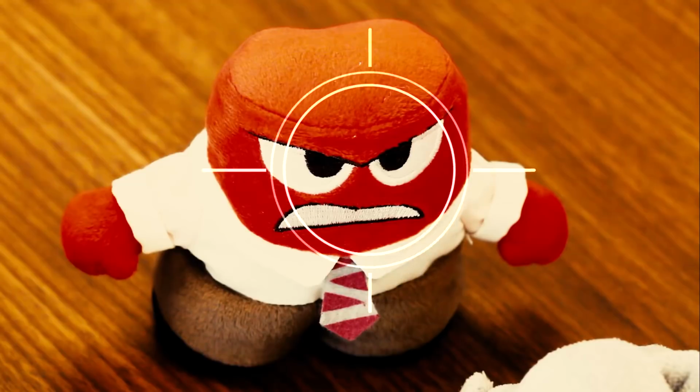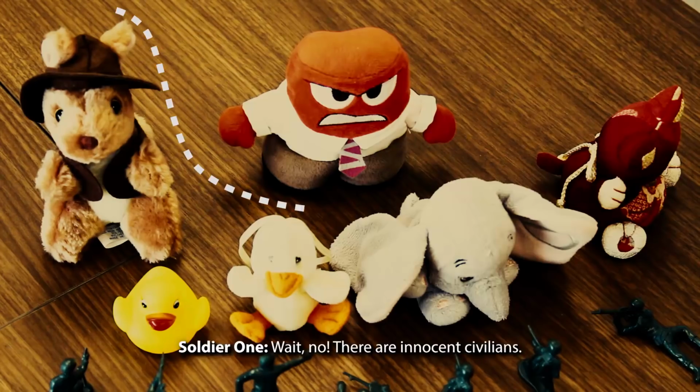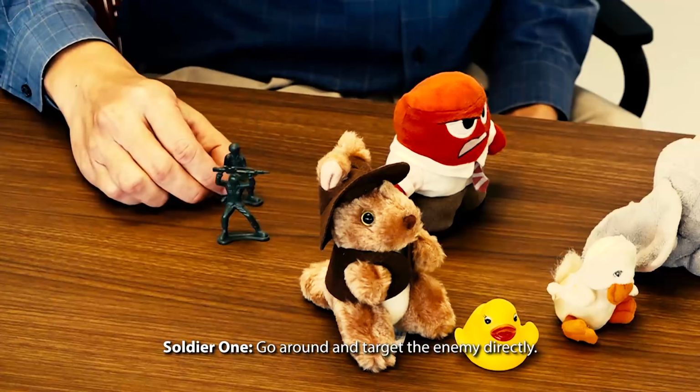Been spotted. Perfect! Charge and fire! Wait, no! There are innocent civilians. Charge directly and we'll kill everyone. Go around and target the enemy directly.